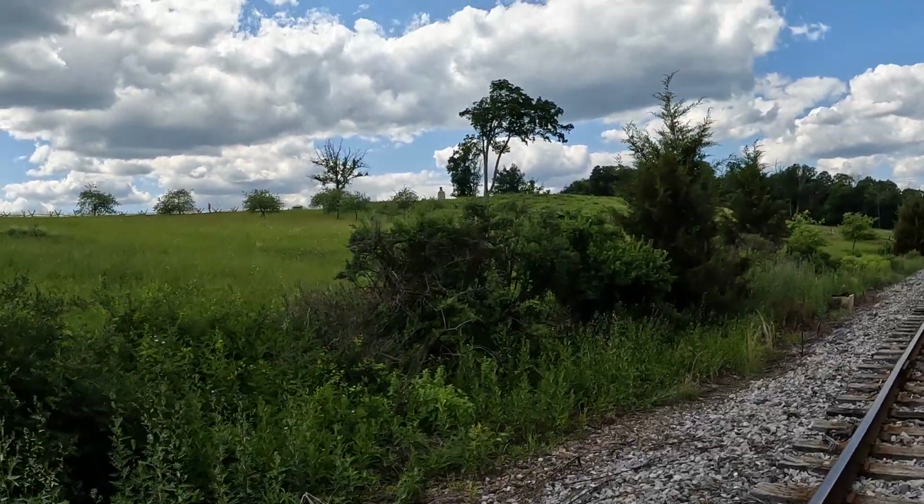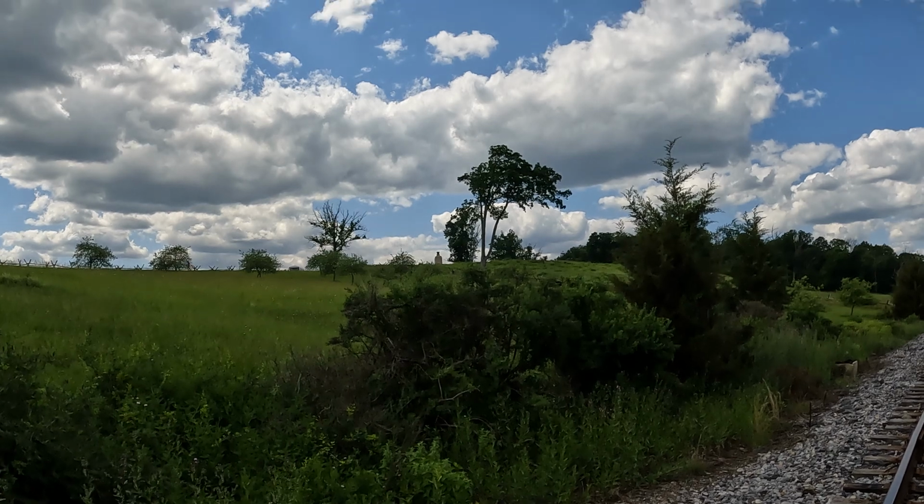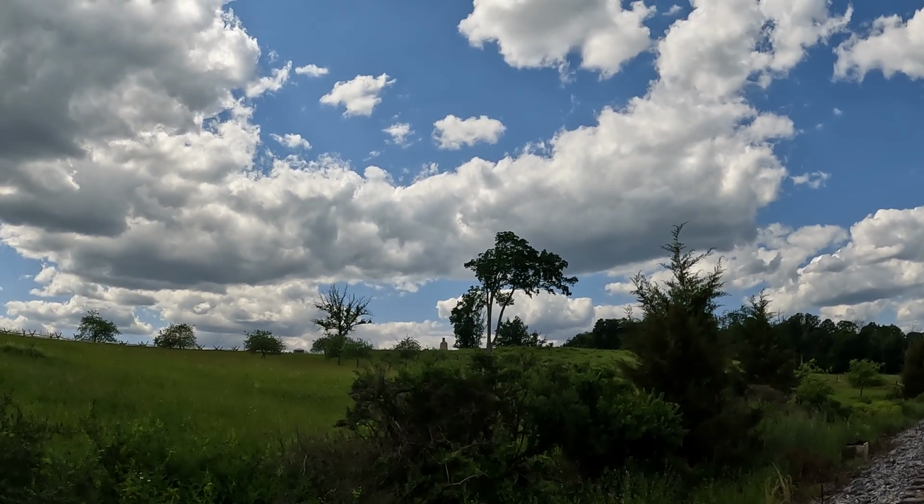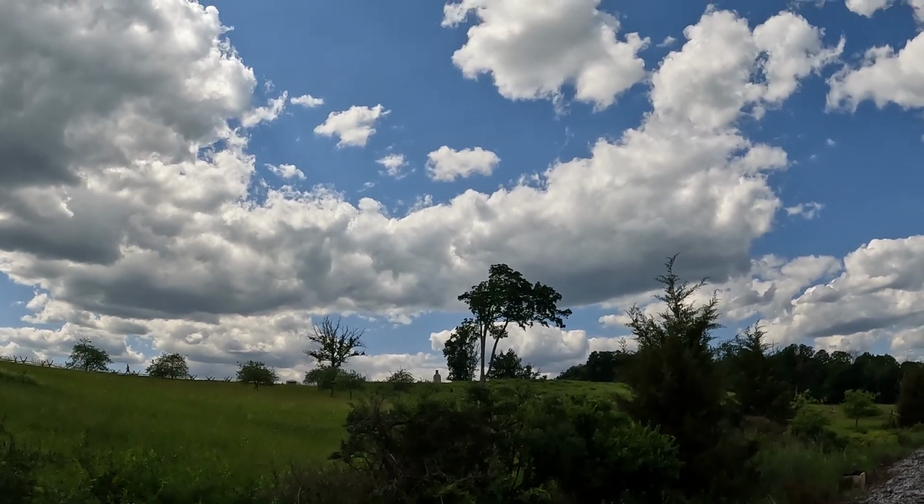So I'm gonna keep most of this quiet, but I'm just gonna point out a couple of things. Again, way up yonder on the hill, different vantage point now, we have the Eternal Peace Light Memorial.